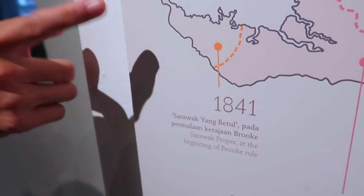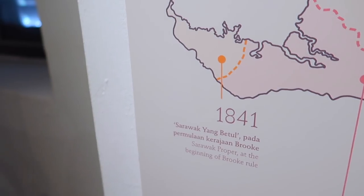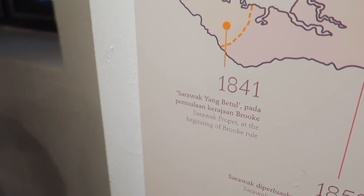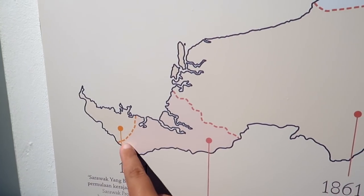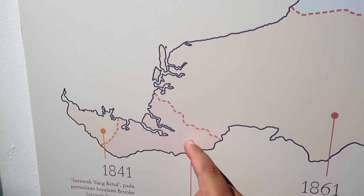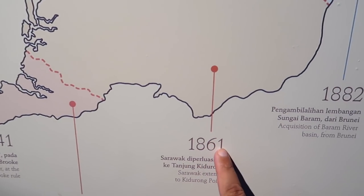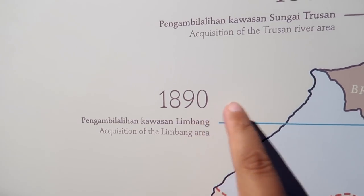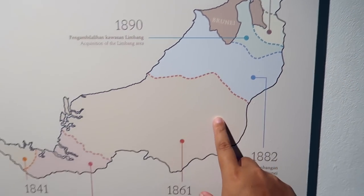Right, and so this was the piece of land that was the only part of Sarawak. Was it even called Sarawak at the time? It was called Sarawak. Okay. Then the landmass of Sarawak increased over time. So 1861, 1882, 1890. Okay. Yeah. So it's massive now, isn't it?